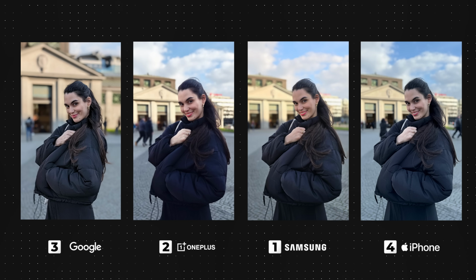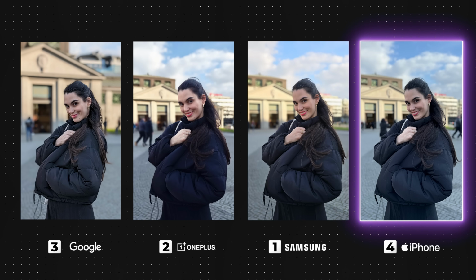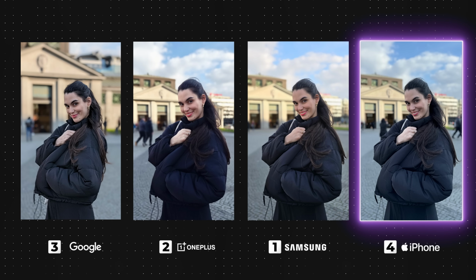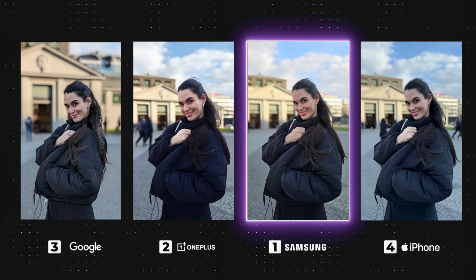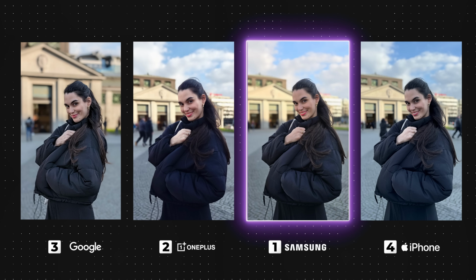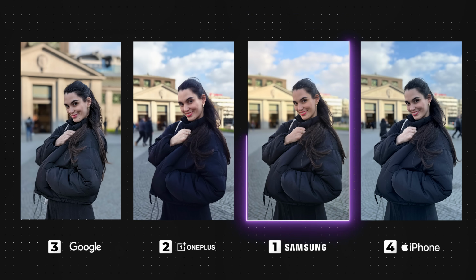Alright, these results are kind of all over the place. The iPhone for sure takes the best edge detection, but it's generally a dull looking photo, leaving me looking very washed out and gray. The Galaxy may not have the best edge detection and it is slightly overexposed in the background, but I have to say that out of all of these results, it's looking the most attractive.